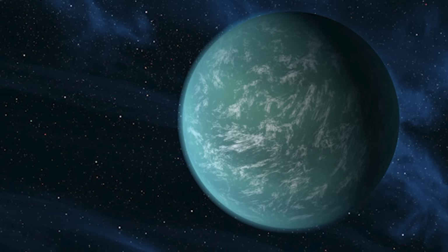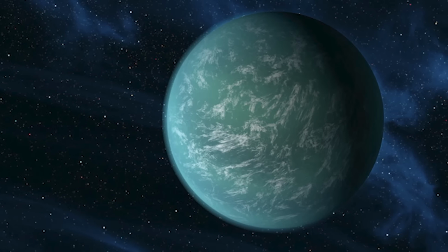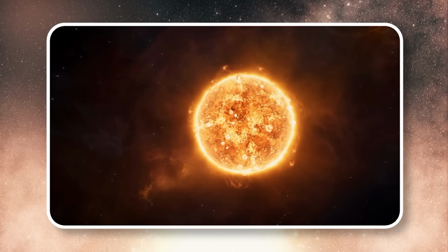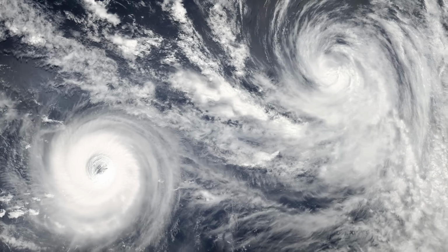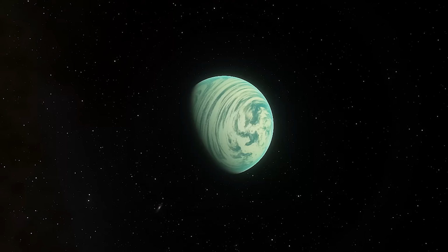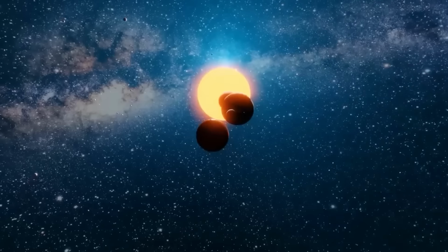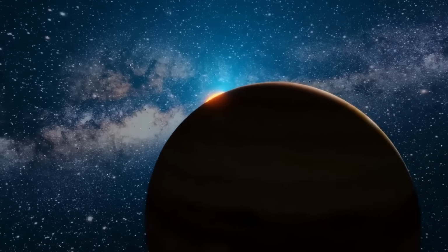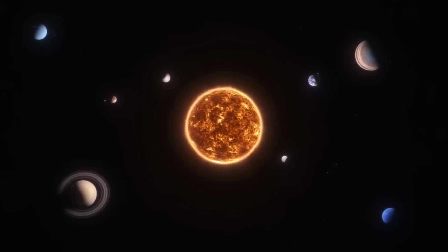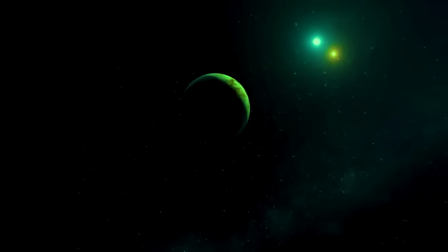Another captivating find is Kepler 22b, a planet about 2.5 times the size of Earth. It orbits a star like our Sun, and its place in the habitable zone means it might have a temperate climate. It could have oceans or lakes of liquid water, and its larger size suggests it could hold onto a thick atmosphere, perhaps one that nurtures life in ways we can't yet imagine. At 600 light-years away, it's too distant for a close look, but the possibilities it holds keep us dreaming.